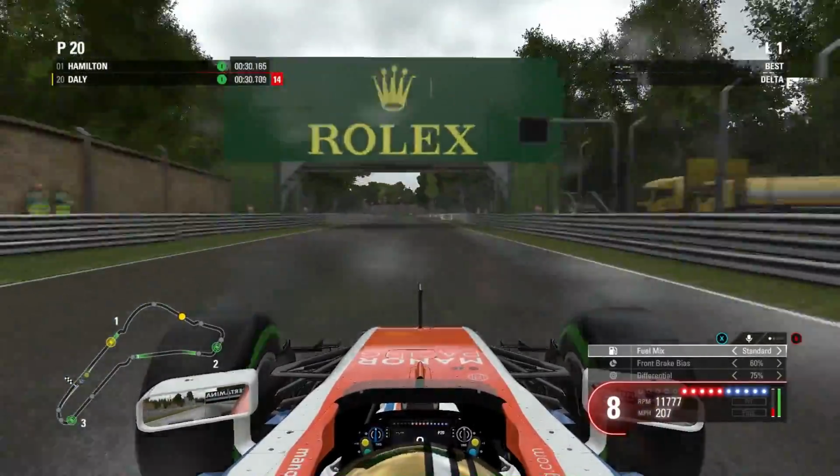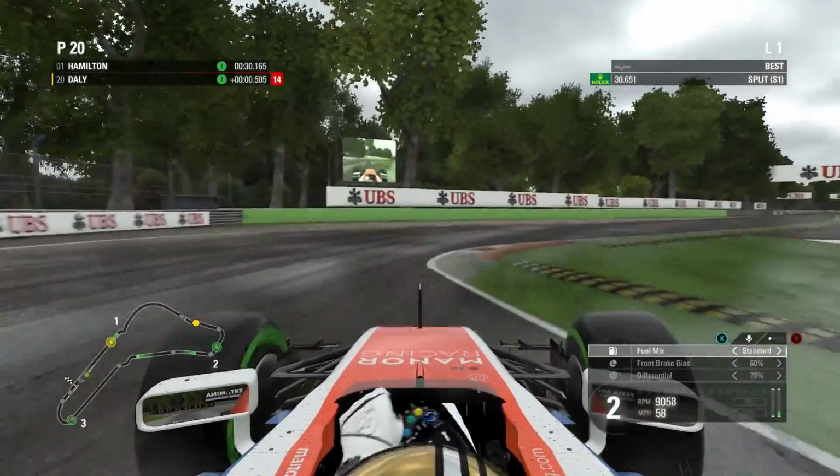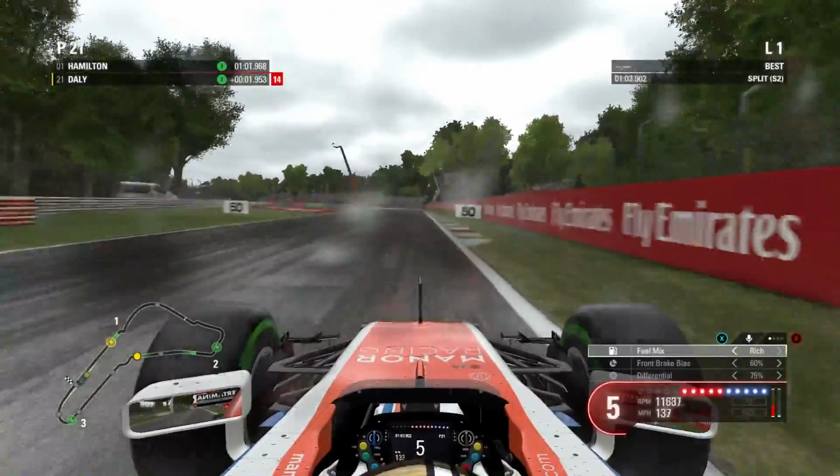Essentially, this first lap here was really just a sighter lap, just taking it nice and easy. You can see it's not perfect driving by any means. I'm really just tiptoeing around the track, trying to establish a nice banker time at this point.